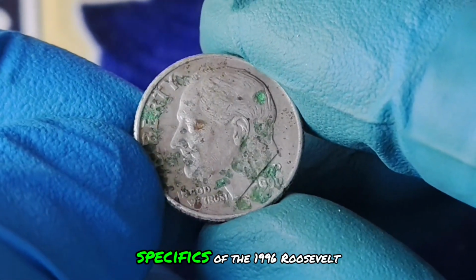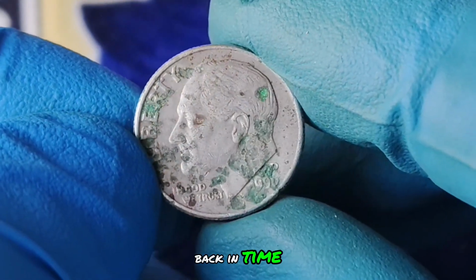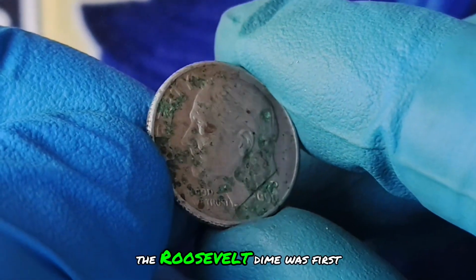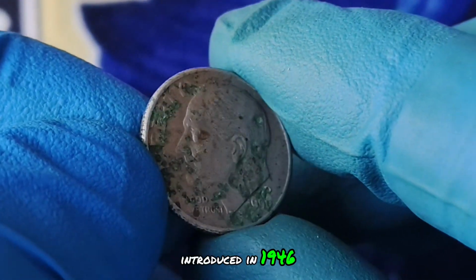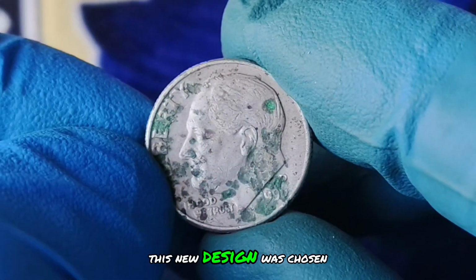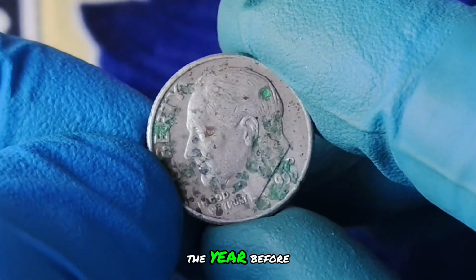Before we get into the specifics of the 1996 Roosevelt dime, let's take a quick trip back in time to understand the historical significance of the Roosevelt dime series. The Roosevelt dime was first introduced in 1946, replacing the Mercury dime. This new design was chosen to honor President Franklin D. Roosevelt, who had passed away the year before.